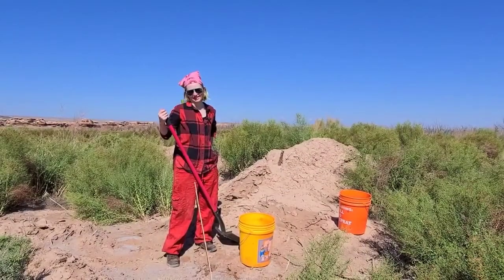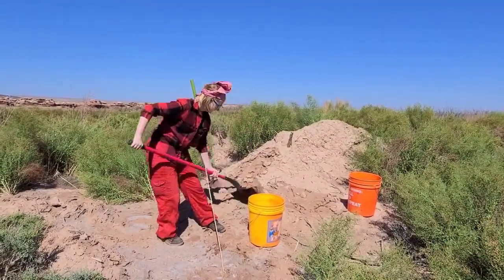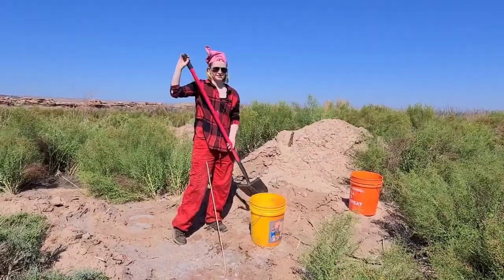All right, so now I'm collecting Tamarisk legacy soil. When tamarisk is removed, or if it's killed by the tamarisk leaf beetle, those legacy effects remain for years. And that's why we're using this tamarisk legacy soil to set up our experiment at the high school.